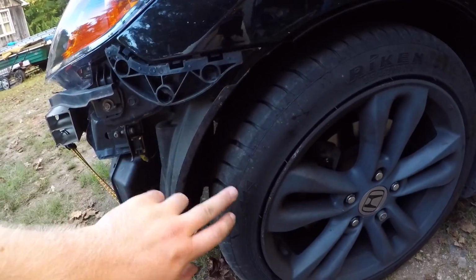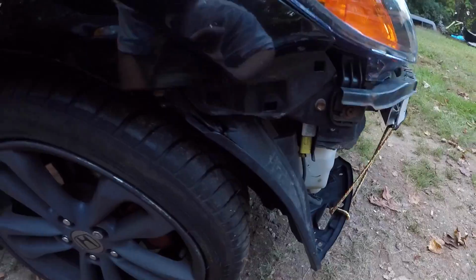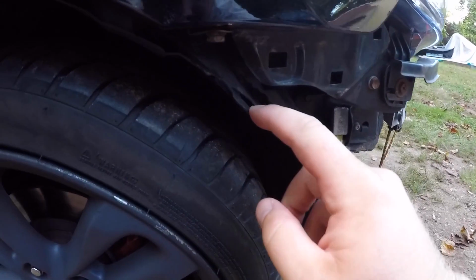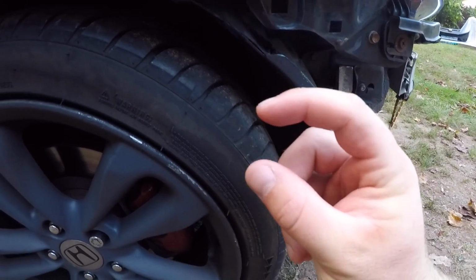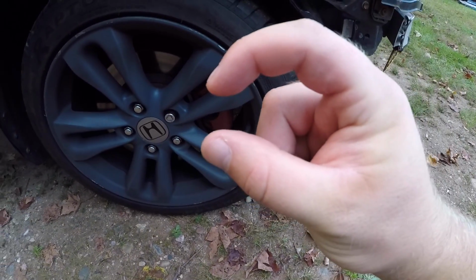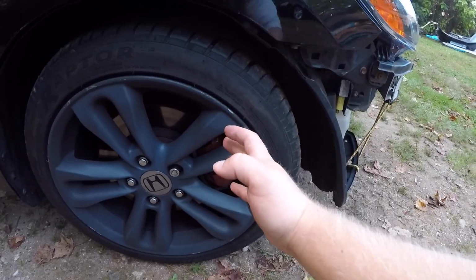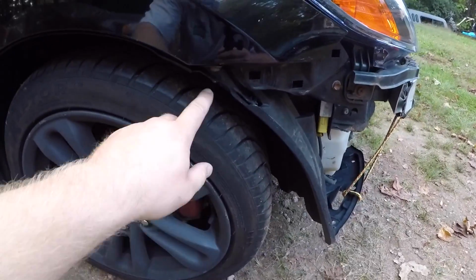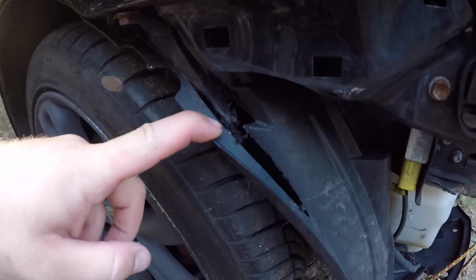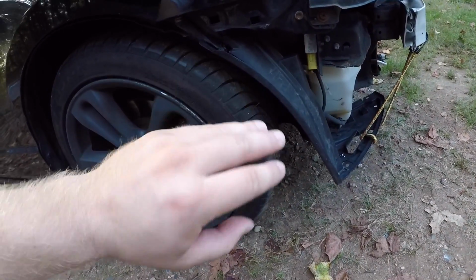Inner wheel liner, this side is fine, but if you come around to this side, the inner liner is shot. Like this whole piece is splitting out. I lost one of the plastic bumper pins, whatever you want to call them, and this whole thing just gave out on me on the highway one day, and I was just scraping it. So I'm probably gonna get a wheel liner for this side as well, just to be safe.